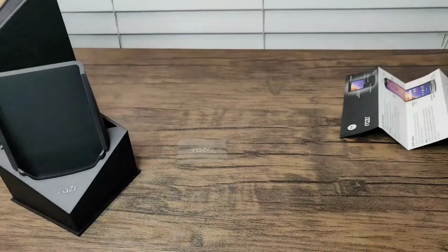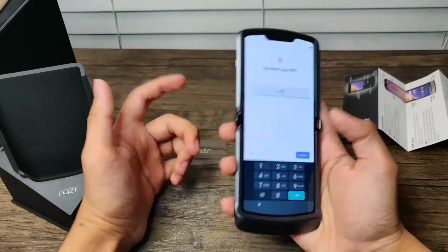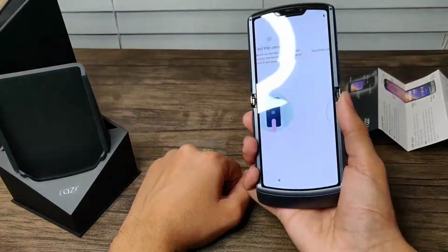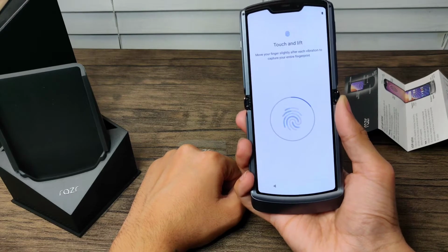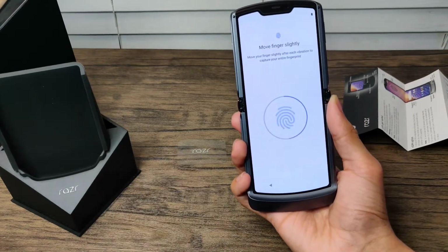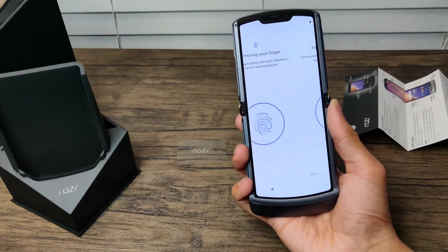And screen lock, I was hiding this at first, but then I'm like, you know, what's the big deal? It's not like I'm keeping this phone anyways. And let's set up the fingerprint. As you guys know, it's right back here. And this is using a Snapdragon CPU. I think this has 8 gigabytes of RAM. 256 gigabytes of storage.